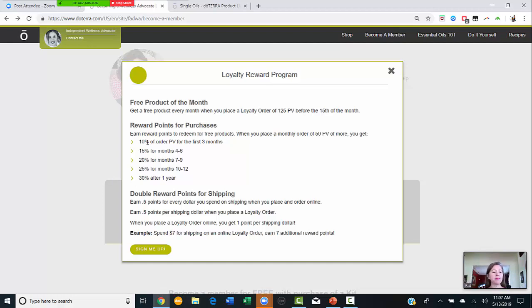Does that make sense? That doesn't affect you if you are in the very first 3 months. But if you're in month number 25, that will affect you. Like, I get 30% back of everything that I buy because I have been with doTERRA for a while and I have been in LRP for as long as I have been with them. So for every $100 that I spend, I get $30 back in points.